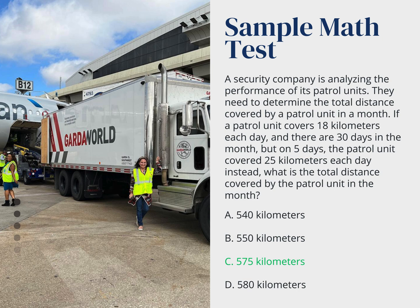Let's break it down. First, calculate the distance for the 5 days when the patrol unit covered 25 kilometers each day. 25 kilometers per day times 5 days equals 125 kilometers. Then, calculate the distance for the remaining 25 days when the patrol unit covered 18 kilometers each day. 18 kilometers per day times 25 days equals 450 kilometers. Finally, add the two distances together to get the total distance covered in the month. 125 kilometers plus 450 kilometers equals 575 kilometers.